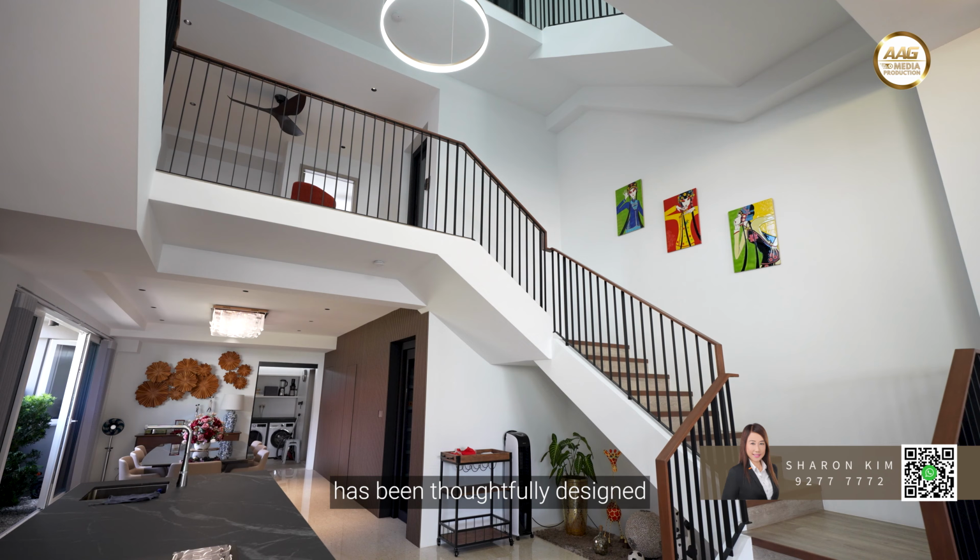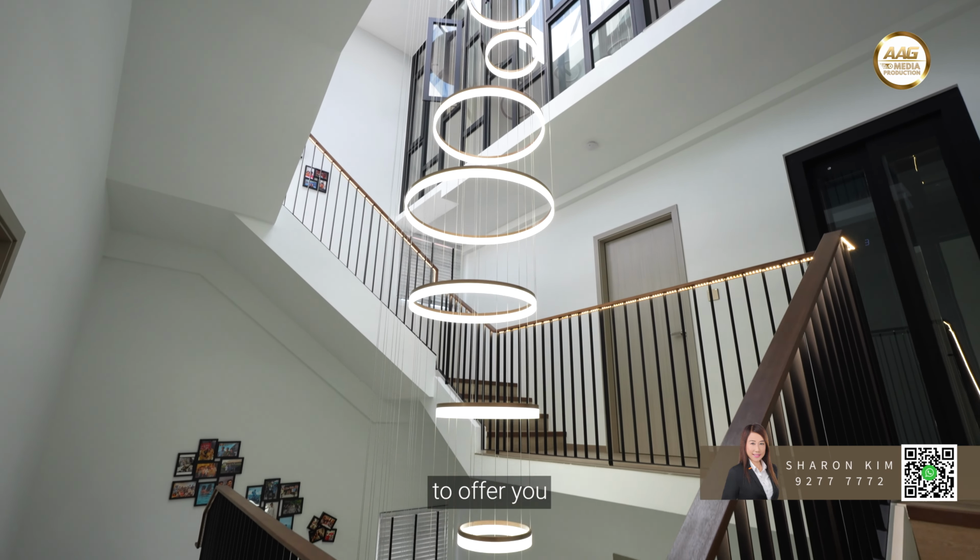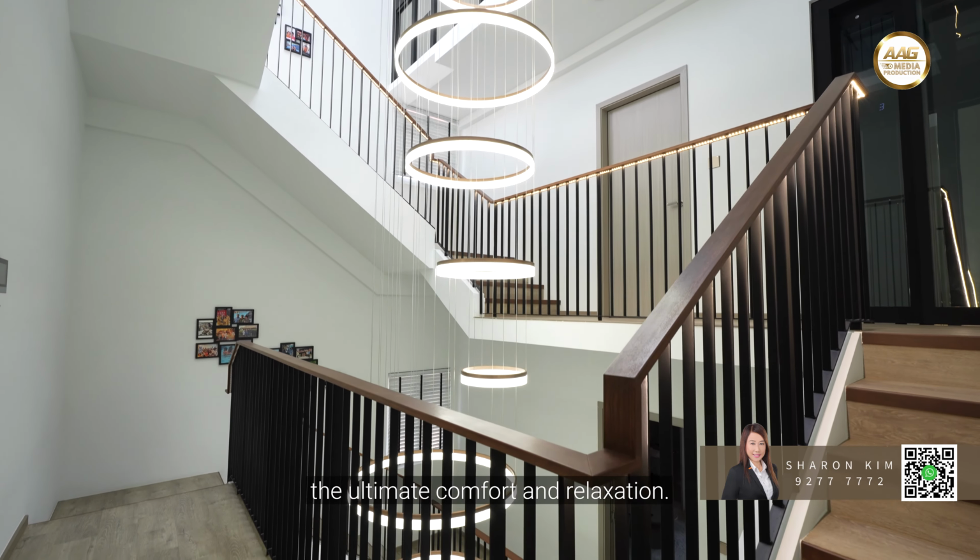Welcome to your dream home at Poh Huat Road, a stunning 3.5-storey corner terrace that has just been newly TOP. Perfectly situated in the prestigious Kovan Estate, this luxurious property is now available for sale at an unbeatable price of $6.88 million. Sitting on a plot of 2375 square feet, with a luxurious build-up of approximately 6,000 square feet, this corner terrace is the epitome of luxury living. Every corner of this home has been thoughtfully designed to offer you the ultimate comfort and relaxation.